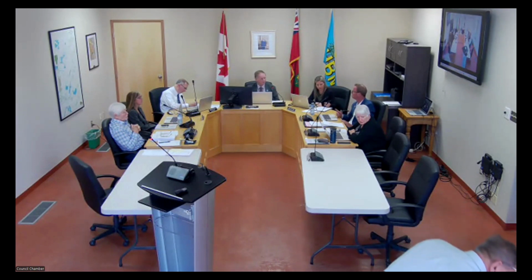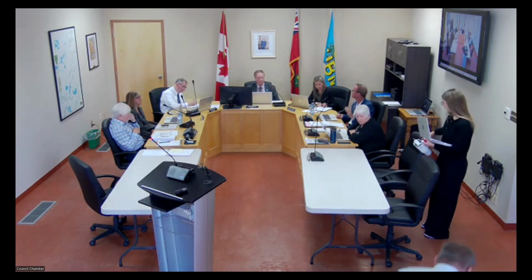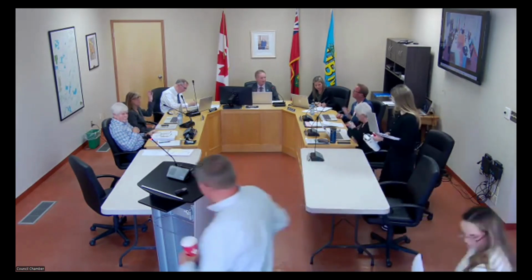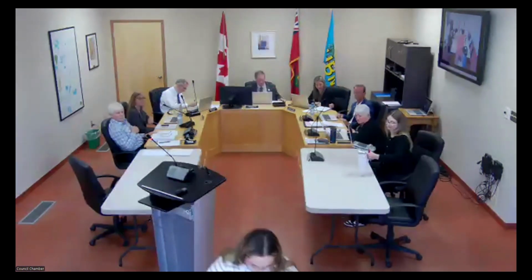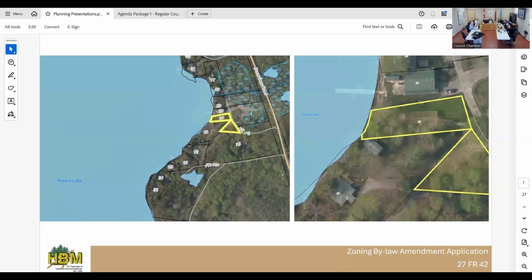Motion to receive the delegation, moved by Deputy Mayor Webb. All in favor? Carried. Next, we're going to move into some zoning bylaw amendments, and we have three on the agenda today. I'm looking for a motion to go into public meeting first. Moved by Deputy Mayor Webb, seconded by Councillor Clement, all in favor, and that's carried.